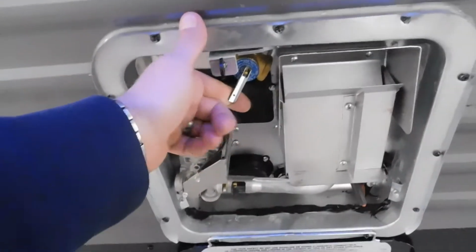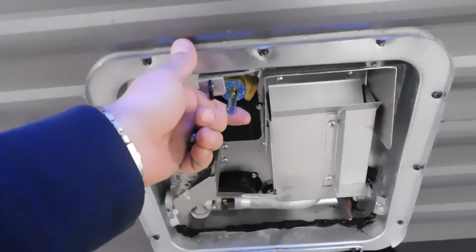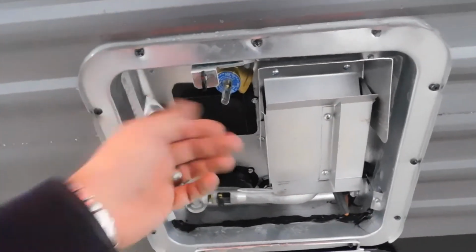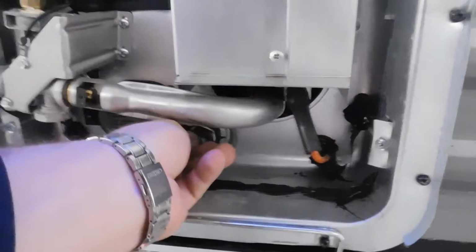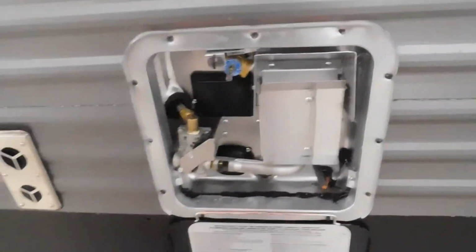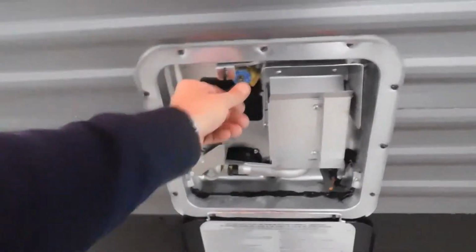To drain it, you just want to make sure the water's off on the city. Open this up. That'll relieve all the pressure. Water will come out of here for about 5 seconds. Once it's done coming out, you pull this and it drains from right there. You just want to make sure that you relieve all this pressure first, otherwise water's going to shoot out like a bullet. You're going to get soaked.